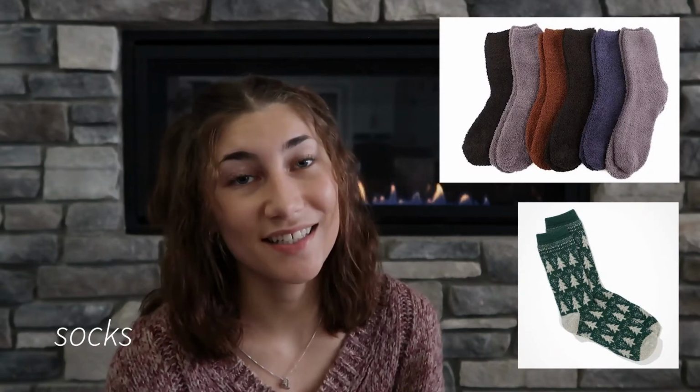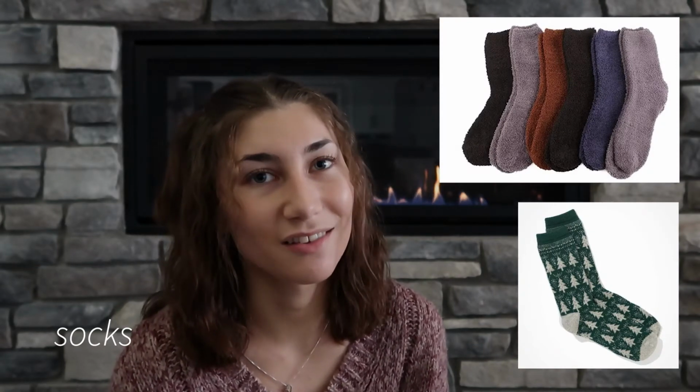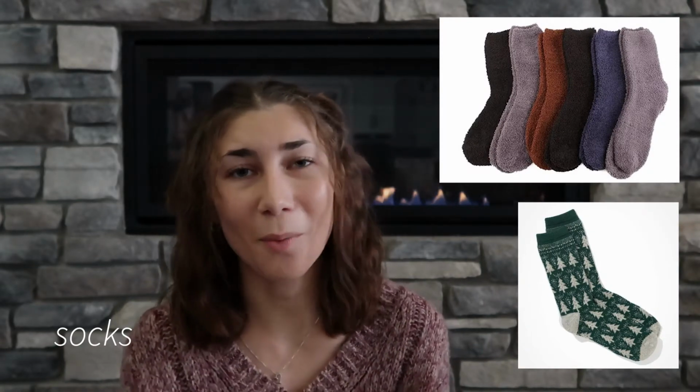Next is socks, and this may be cheesy, but I love getting socks. First of all, there's so many different kinds you can give.